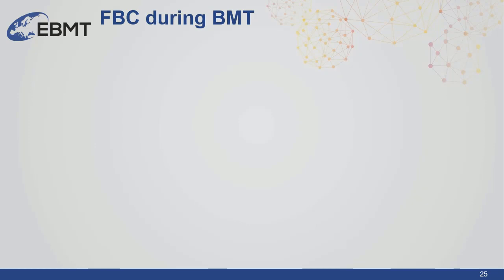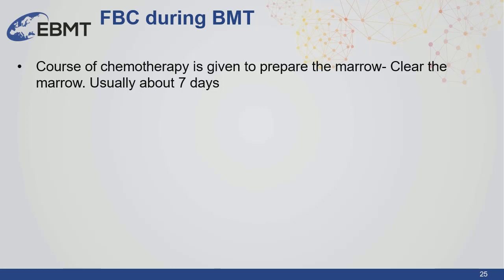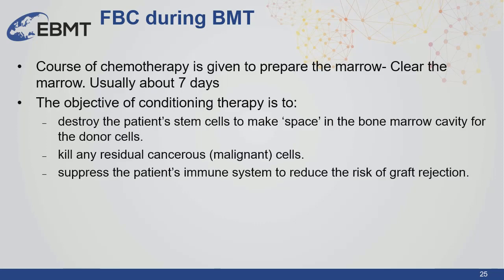So here we are, FBC during your bone marrow transplant. So the course of chemotherapy is given to prepare the marrow, to clear the marrow. This is usually about 7 days. And the objective of the conditioning therapy is to destroy the patient's stem cells, to make space in that bone marrow for these new donor cells to come in and home, and also to kill any leftover malignant cells. Also designed to suppress the patient's immune system and to reduce their risk of graft rejection.